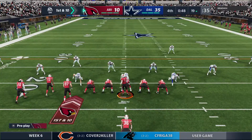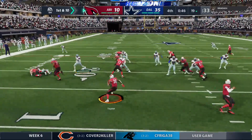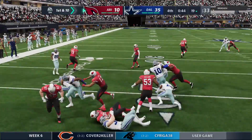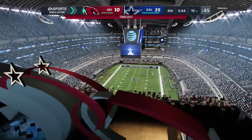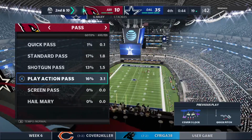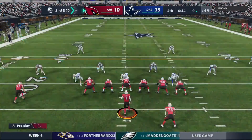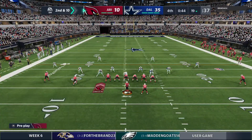Okay, so let's face it, though. Who's happy about this play? Fantasy guys, right? Yeah. The analytics will tell you one thing or another. That's a bad play on one hand, a good play on the other. But it's all about the fantasy points here. Yeah, because this ball game is over. No gain on the play. So after the run for no gain, here's 2nd and 10.